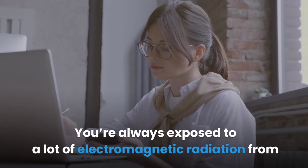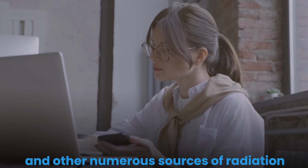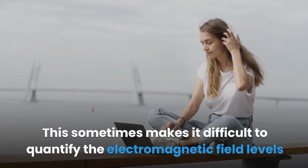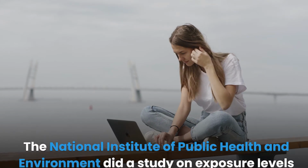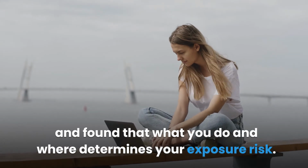You're always exposed to a lot of electromagnetic radiation from cell phone transmitters, power lines, home appliances, and numerous other sources of radiation in an urban environment. This sometimes makes it difficult to quantify the electromagnetic field levels you're exposed to each day. The National Institute of Public Health and Environment did a study on exposure levels and found that what you do and where determines your exposure risk.